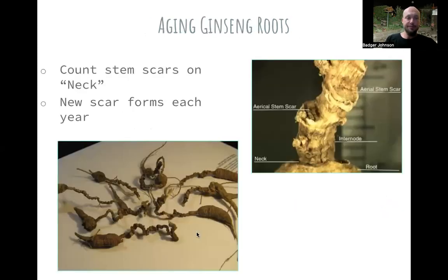Next slide, please. If you're trying to age this thing, it's maybe not a completely 100% reliable metric, but it's pretty reliable. This little neck thing, this little thing above the main root, has nodes that you can count, sort of like rings on a tree. You can dig up a ginseng root, I mean, there's precious few out there, right? But you can dig one up and be like, wow, this thing is more than a century old, and part of the mystique of it being associated with longevity is this.